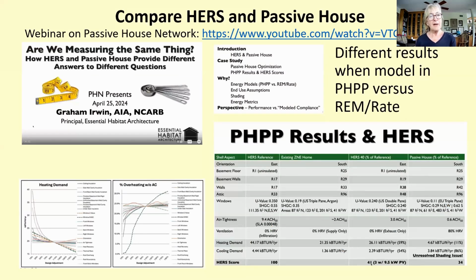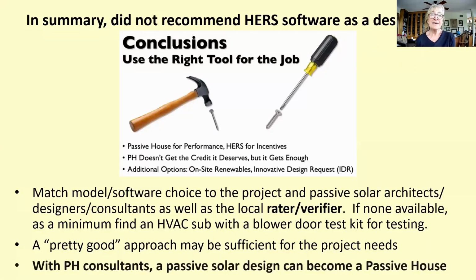Tim also shared with me this other presentation that was done by Graham Irwin, and he's also a passive house consultant, and he is comparing the passive house to some of the home energy rating systems. And if you get time, I strongly encourage you to take a look at that session. So in summary, he did not recommend using the HERS software as a design tool. And you want to make sure you use the right tool for the job.